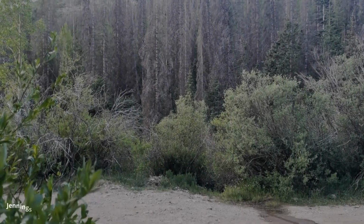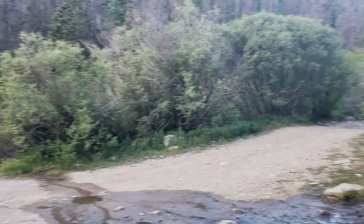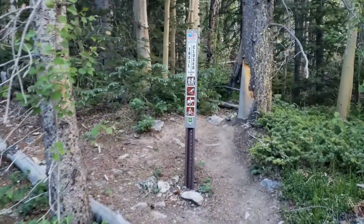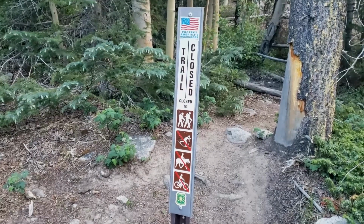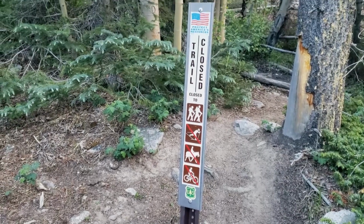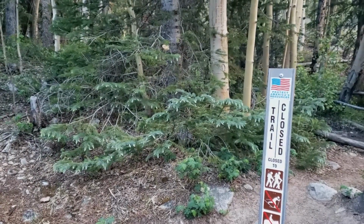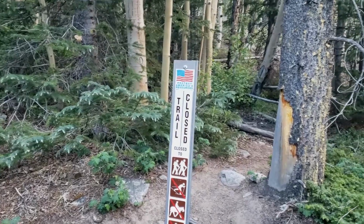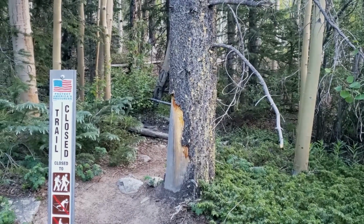Let's get into it. Today, we are here at the Jennings Creek Trailhead for Mount Tabeguache, which is different from the old closed southwest route. So you do need a four-wheel drive vehicle to get up here. Once you get up here, you will see a sign that says trail closed to skiers, horseback riding, and mountain biking, but it is still open to hikers. This does not follow the old southwest ridge trail that has been closed, but we do start up this way.